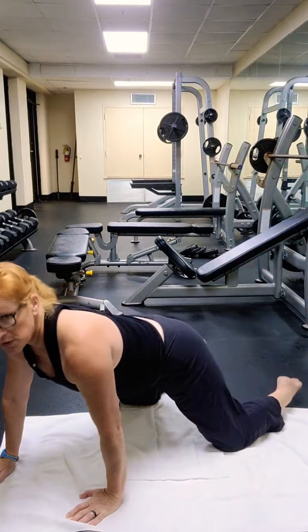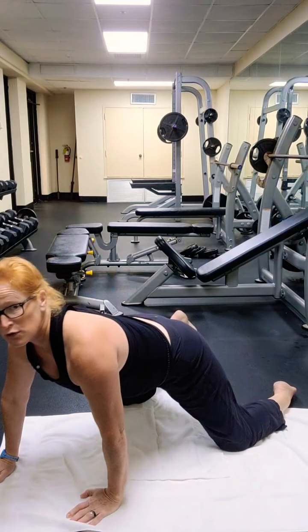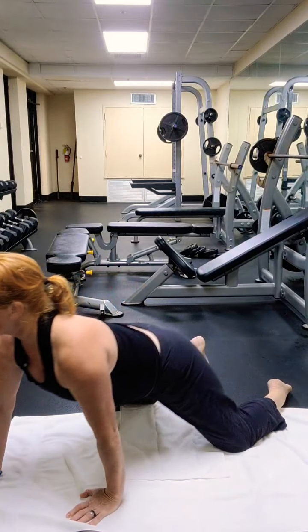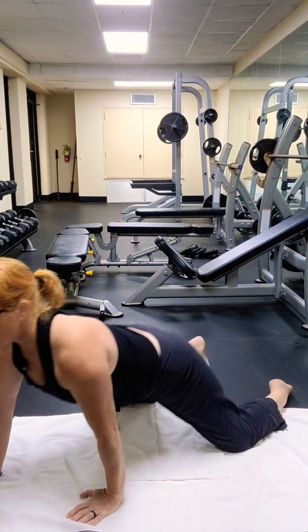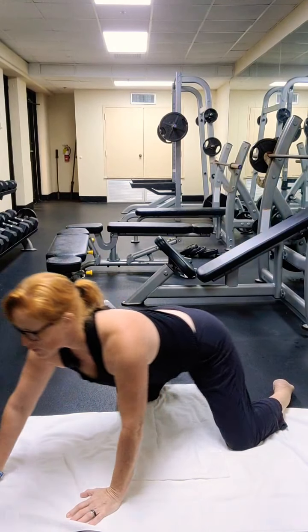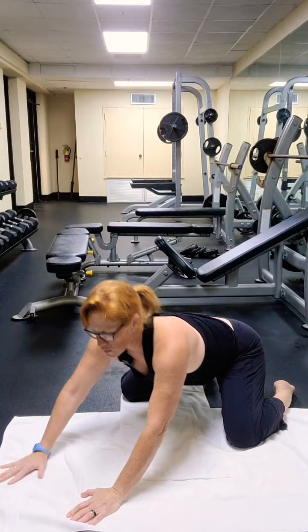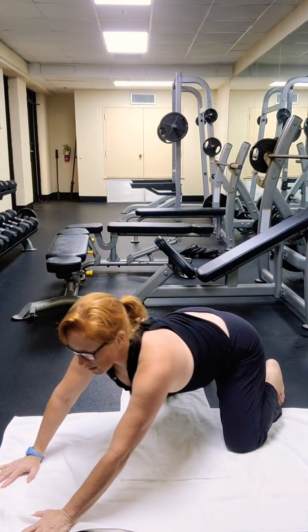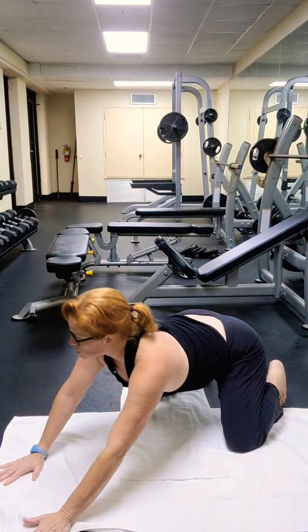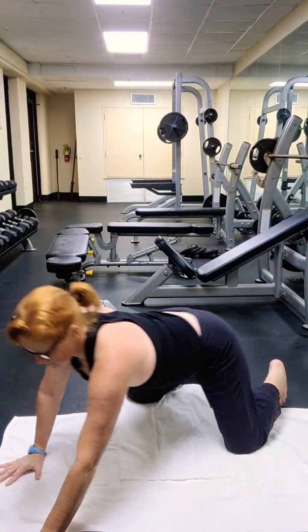Then we're just going to do some foot placement changes. So I've got my back foot flat, my other foot is curled under, one hand is forward, one hand is back, and I'm just changing the position of my hands to change the position of kind of my movement. And then we'll switch. So my right foot is curled under, my left toes are pointed away, my right hand is reaching out.